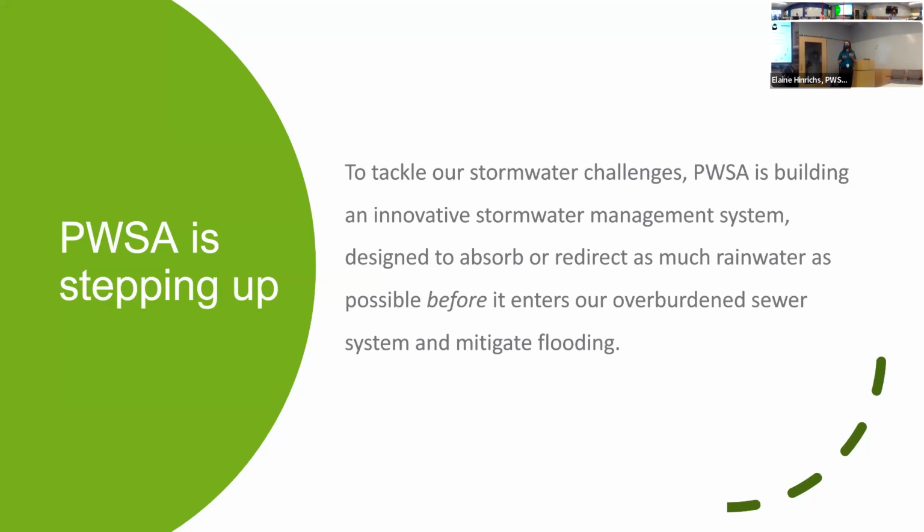So tonight's presentation will talk about one of those projects that is a collaboration between the city of Pittsburgh, Upstream Pittsburgh, and PWSA. And our goal is really to create projects that are reducing the amount of water that's entering the sewer system during rainfall, and also making sure that those projects, when built, are maintained over time. So that's one of the themes that we'll talk about tonight. Hand it over to Barton.